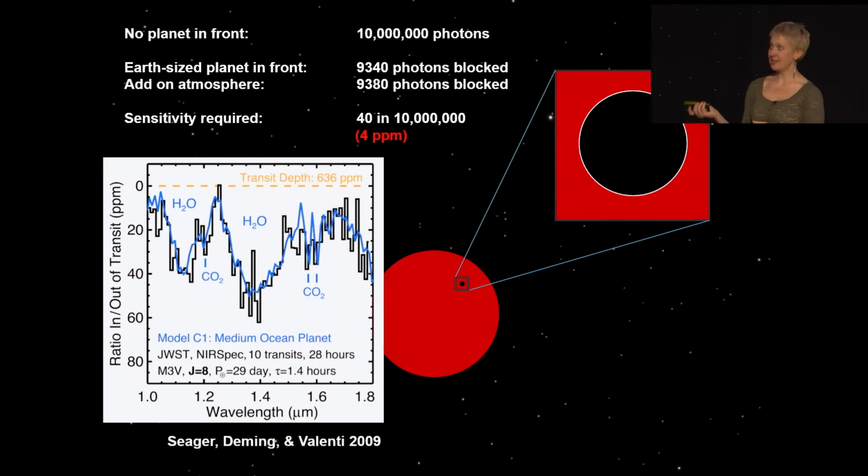So this figure actually predated the launch of James Webb and showed why it was designed with the precision that it was. This 4 parts per million argument, the sensitivity required to distinguish between a bare Earth-sized rock and one with an atmosphere on top of it, particularly an outgassed atmosphere with a higher mean molecular weight, which is to say no hydrogen in it, is roughly 4 parts per million. And you can see on the y-axis how 4 parts per million would be sufficient, hopefully, to distinguish between a completely flat line and a planet whose relative size changes because there's water, for example, or CO2 in that atmosphere.